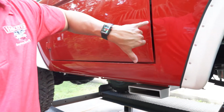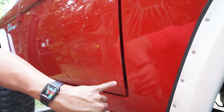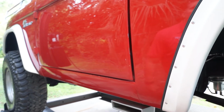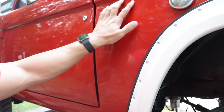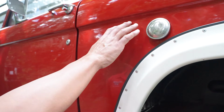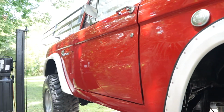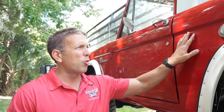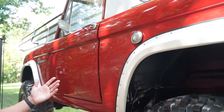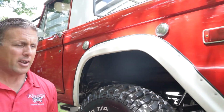You can see here on the edge of the door, there's a little mark that we're going to have to brush touch, and a little mark there that somebody has already brush touched. And there's little tiny paint imperfections right above the fender. They're not cracking or bubbling or anything like that. It looks like somebody maybe didn't prep the panel quite perfectly, or maybe got some dirt in the paint when it was being sprayed. But nothing that's really, really bad.